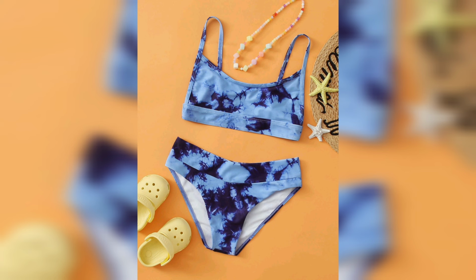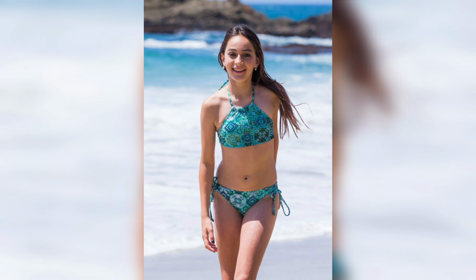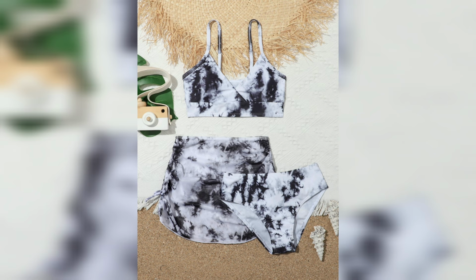Surf-inspired rash guards. For teens who love to catch waves, consider surf-inspired rash guards. These provide additional sun protection while preventing irritation from board wax. Rash guards come in various patterns and colors, offering a stylish and functional addition to your swimwear collection.